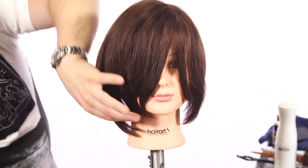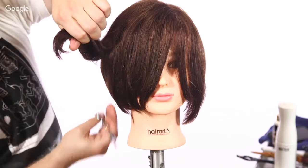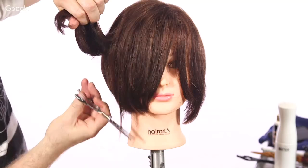Yeah, I wouldn't use thinning shears on curly hair. So let's pick this up right through here. And what I'm going to do is literally just remove that excess weight right throughout the ends. And this really, really wisps it out.